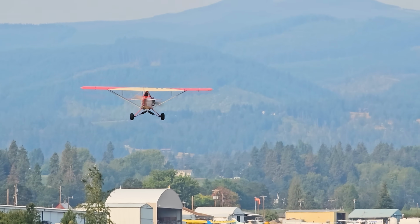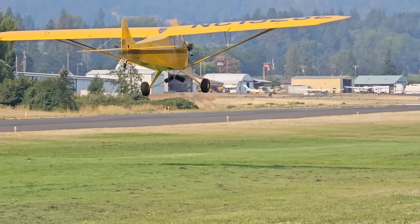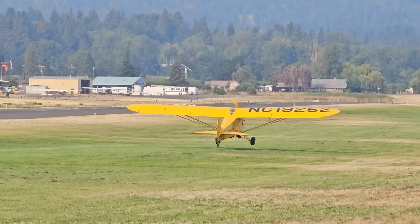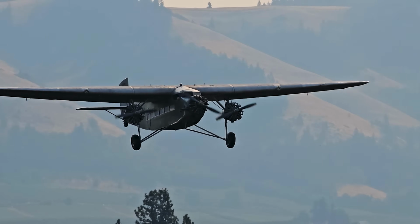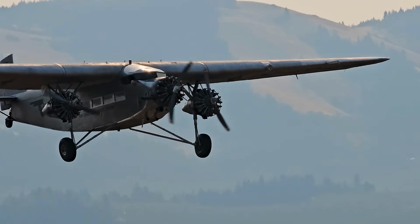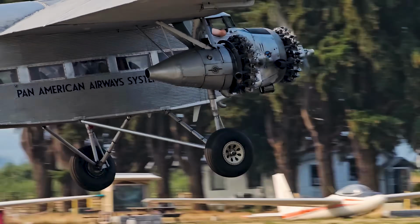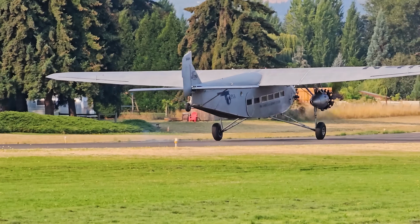And so if you've ever been to an event like Oshkosh or any other big fly-in, this is basically the Northwest's own small version of that. We have a gathering of vintage aircraft that rivals many other events, and they all come to this one little mountain town in Oregon to hang out for a weekend, land on the lawn, and talk about airplanes.